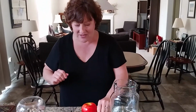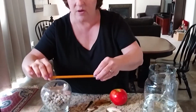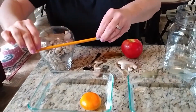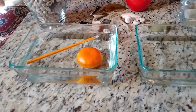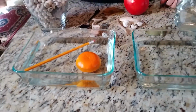Let's try something else. Let's try the pencil. I'm going to put the pencil in with the orange. Do you think the pencil will sink, or do you think the pencil will float? Let's give it a try. Let's put it in the water. Oh, it's staying on the top. That means it's floating. You know what I think that really does mean? That the orange is heavier than the pencil.